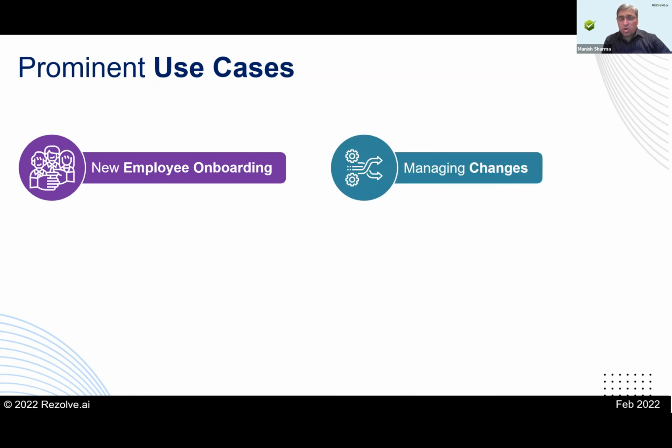Managing changes. All organizations go through changes. It can be organizational change, it can be application change, it can be policy change, it can be business strategy change. How do you communicate that? How do you make sure that everyone is aligned? So that is another big use case of knowledge management.